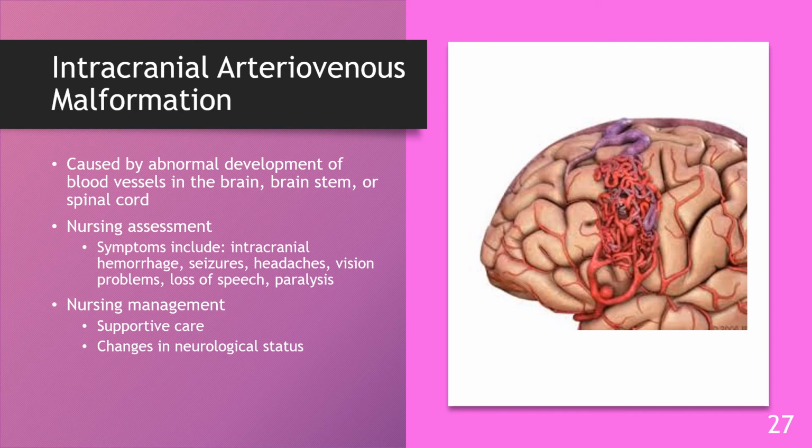So let's talk a little bit about intracranial arteriovenous malformation. This is a rare congenital disorder, and it's caused by an abnormal development of blood vessels in the brain, brainstem, or spinal cord. So you can see all of those blood vessels are accumulated right there in that brain. So this is our intracranial arteriovenous malformation.